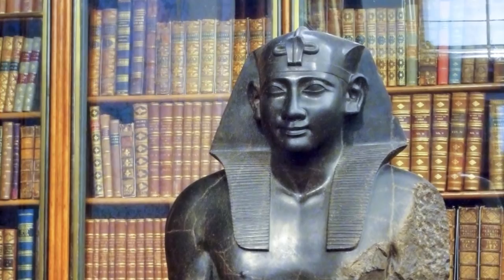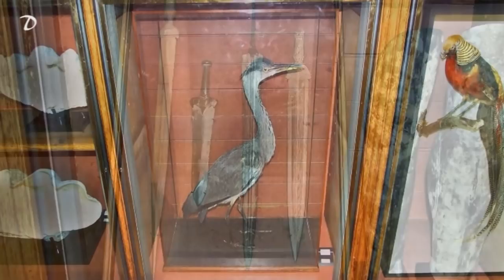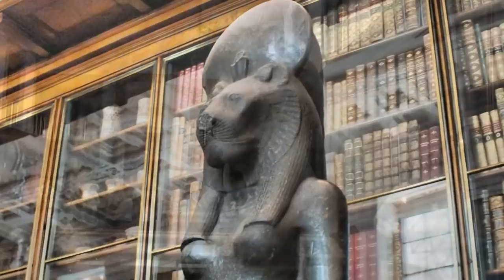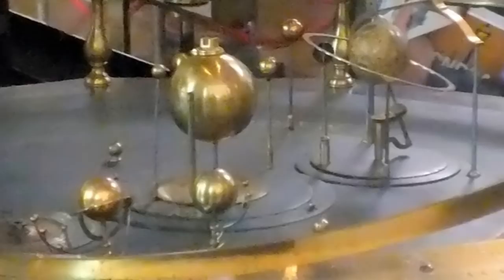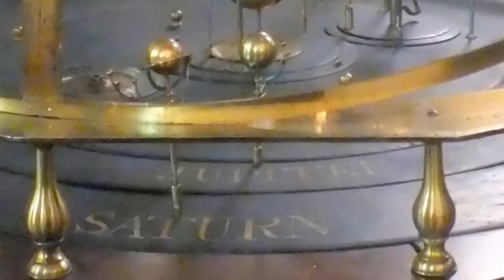Many of the items were collected by the great names of their day, such as Captain James Cook, Charles Darwin, and Howard Carter, or donated by the likes of King George III. Here, we see one of his scientific instruments, the orrery, a mechanical model of the solar system used to demonstrate Copernicus's theory that the Earth and planets revolve around the Sun.